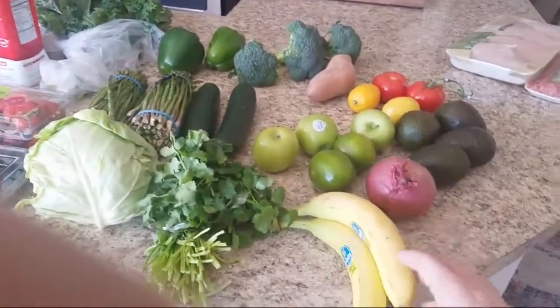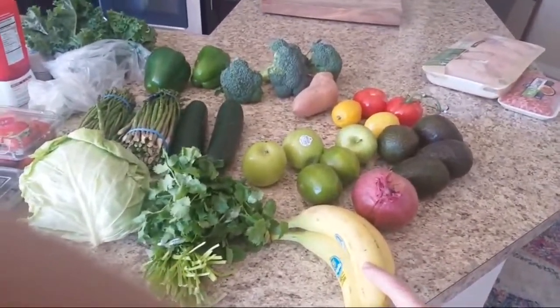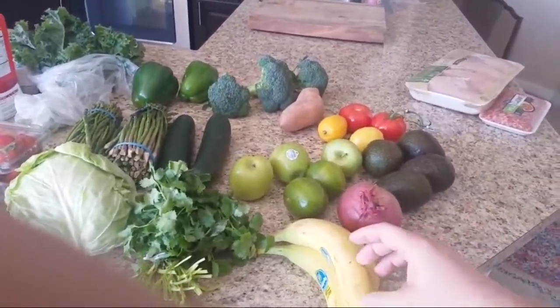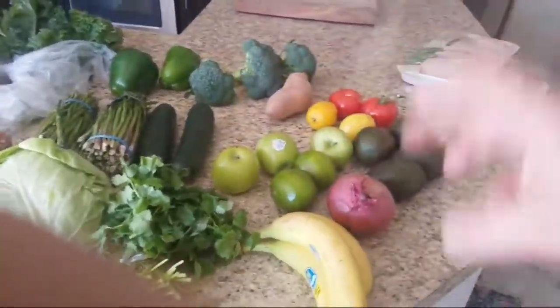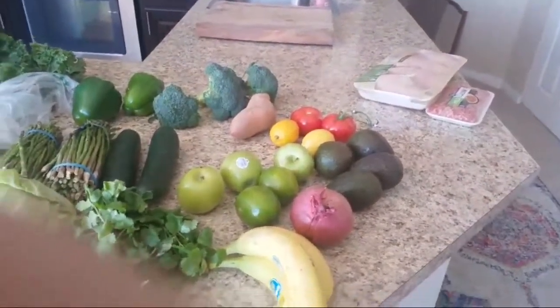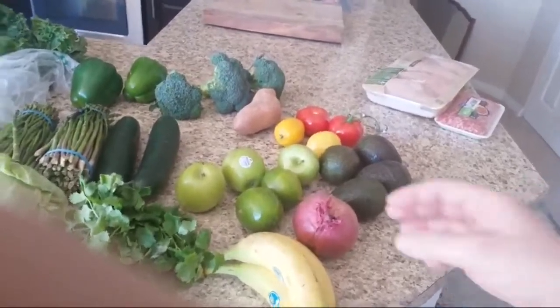The bananas I take to work, and I usually cut them in half. Each day I will take yogurt to work, and I will cut up half a banana and half an apple, and mix that in with some yogurt, and then add some stevia, and eat that kind of for my dessert for my lunch.